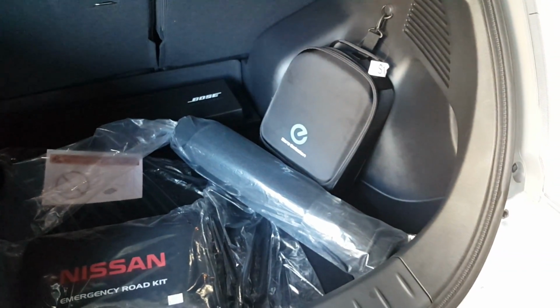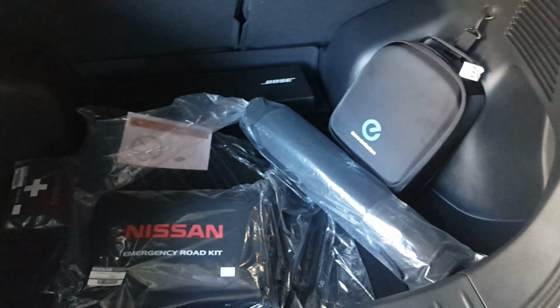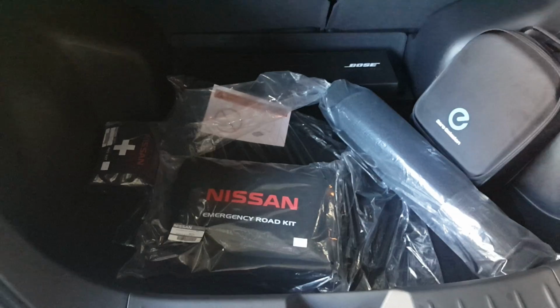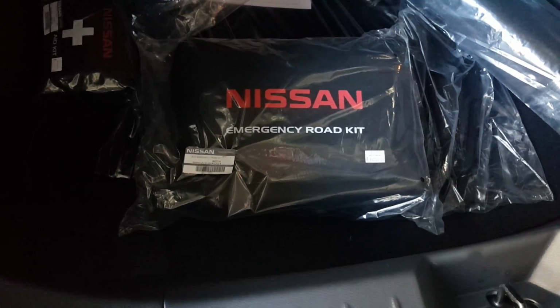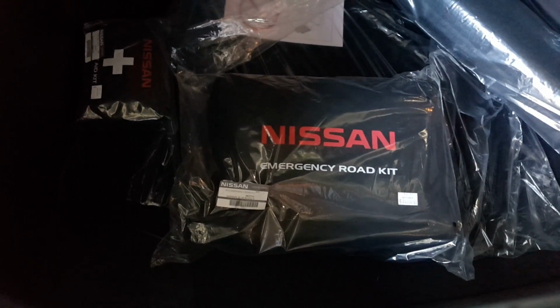Nissan does include, of course, a charger, so you can connect it to your house. So that's going to plug into a regular outlet. It is a little bit slower, but you do have it. And then, of course, Nissan is also going to include a roadside assistance kit. So in case of an emergency, you have a first aid kit right there.